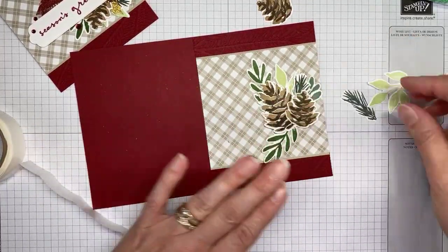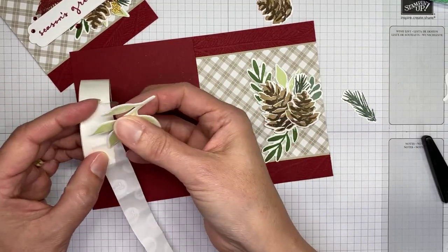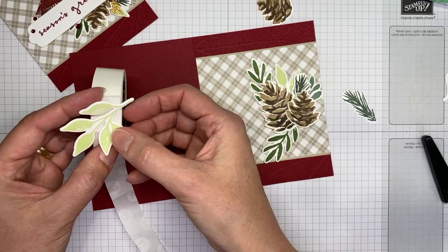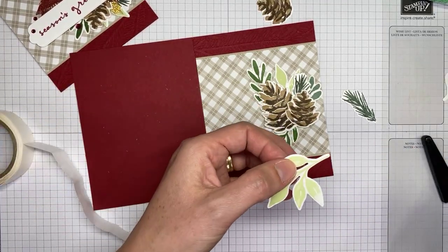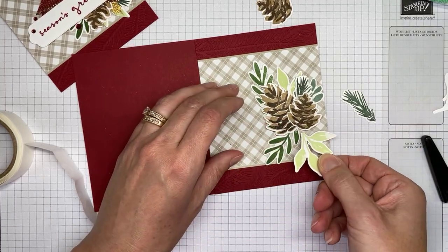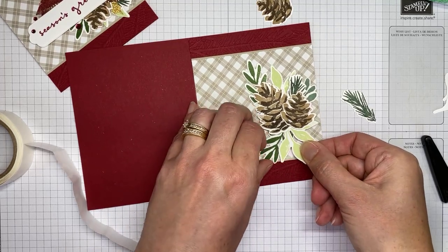tuck up and go underneath things. I trim a lot of my die cuts down like that, just because it makes it easier for maneuvering things around, and then you don't have to sit and wrestle with it if you've got the ends of it trimmed off. I think I'm just going to go ahead and trim off this one before we even start, because I know that this one's going to require a little bit of tucking up and underneath here as well.